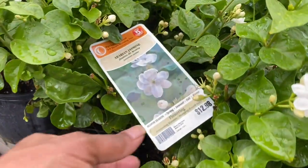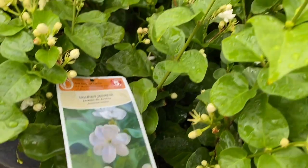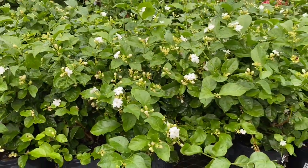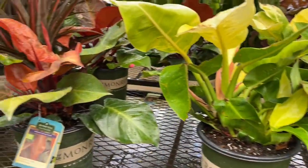And I had to come over here. I thought this was jasmine, and it is. There's not even that many in bloom, but you can smell this all over the garden center. I mean, you see that. There's not even that many flowers, but the whole garden center smells great.